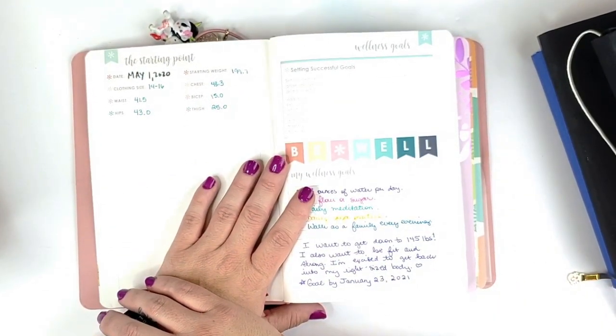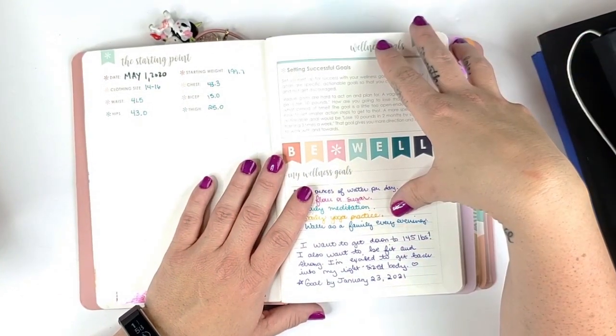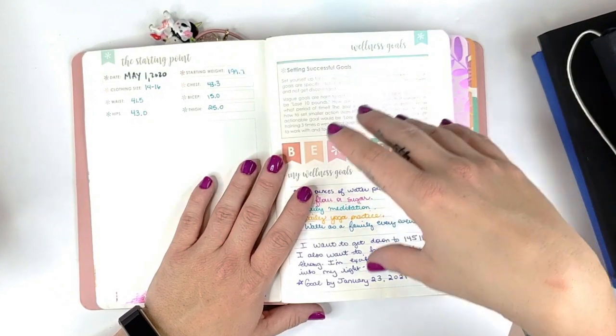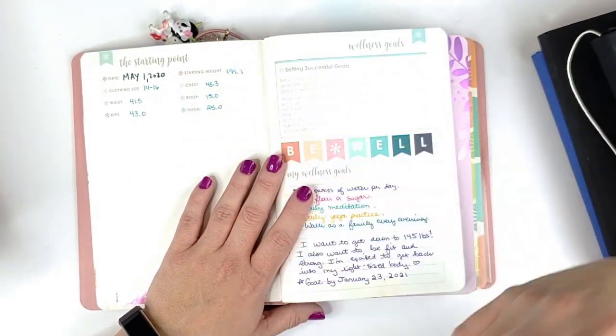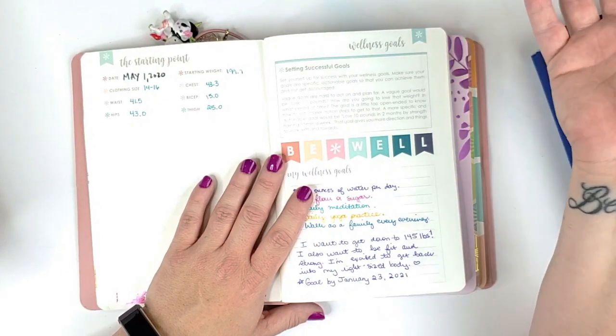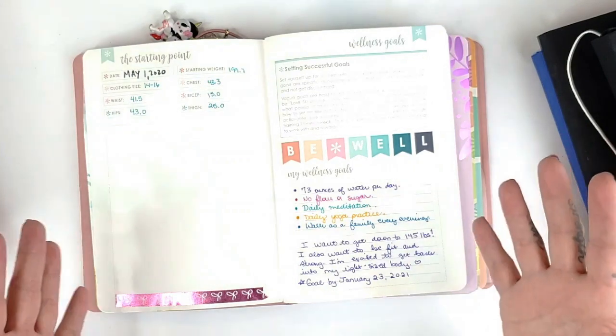I'm starting out at 199.7 pounds. So when I got pregnant with Evie, I was 152 pounds. So I have gained quite a bit of weight between pregnancy and then, obviously, having the baby and then gaining it back afterward, which is something that my body just naturally seems to want to do after having babies.